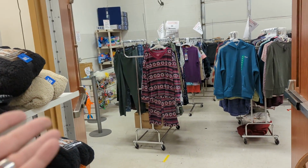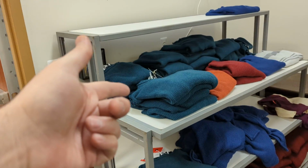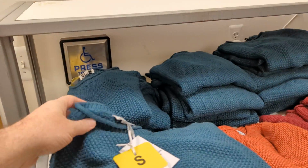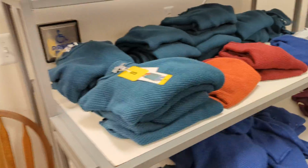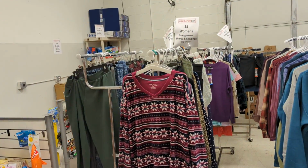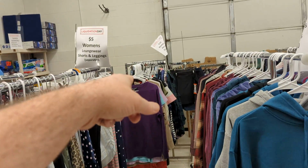And then all this. Oh yeah, of course. Can't forget the Jessica Simpson nice and cozy sweaters. Got tons of these. Lots of smalls, but different colors. Nice sweaters. And then of course all this out here. More loungewear. Some of these are separates, 5 bucks each. Then we have women's shirts.